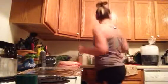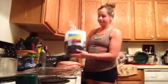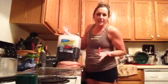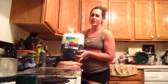Another great thing for you guys to have is these containers. You can get them at Costco. They're just like black plastic bottoms and clear tops, like to-go containers. I guess they're in the paper plate section or the Ziploc bag section, but they're just so helpful to have all of your stuff ready to go.